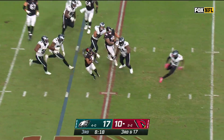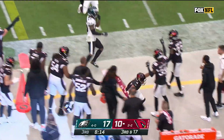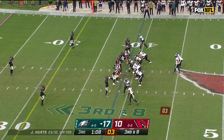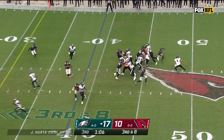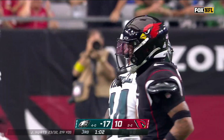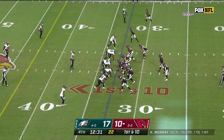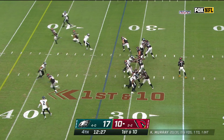Trying to set up something that's Rondale Moore, who's going to get a first down all the way up to the 35-yard line. Wow. All kinds of space out here. Hurts, the blitz is on. And they got him at midfield. The problems getting in their plays, which is an issue that had cost them in a couple of games.